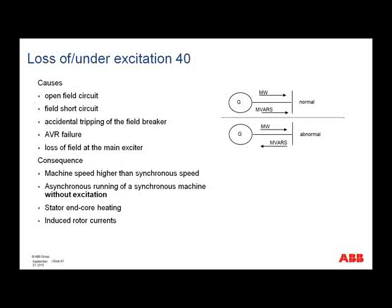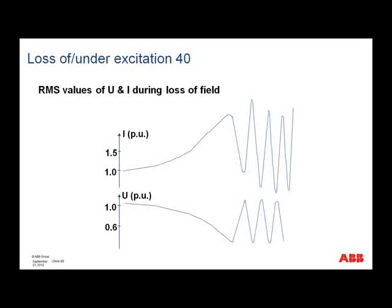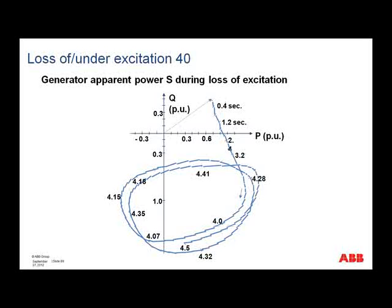Loss of or under excitation: there are a number of causes for this. And the consequence, of course, is that the machine speed can be higher than synchronous speed. This is for a generator. If it was a motor, it would be the opposite. And really the reason for this is that we require the rotor current to get the coupling. So what you could say is we have this asynchronous running of a synchronous machine without excitation, and you can get stator end core heating, you can get induced rotor currents, and this is the consequence. This slide just shows what the measured RMS values of voltage and current would look like at loss of field, and if we view that in the S-plane, it looks a little bit like this.